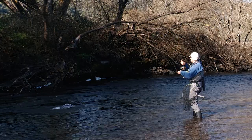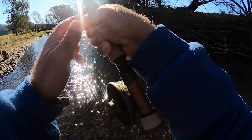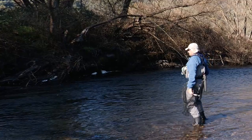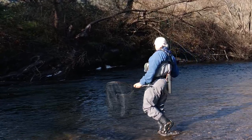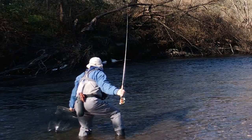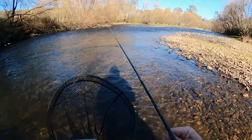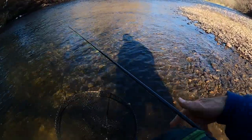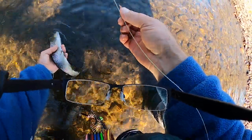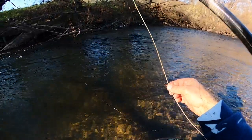Here's one. Little top drop of that one. That's another decent one. He took the tiny little dropper fish. There he goes. Nice. Right. So there might be a few stacked up in here. That's good.